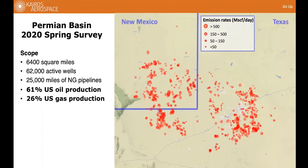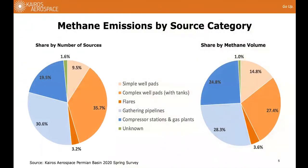Here we show results from our spring survey in the Permian Basin. We are currently surveying a majority of the Permian Basin twice per year, with some areas being done quarterly. The oil and gas industry has never before had access to this kind of methane emissions data, and it is providing us with surprising insights into methane emissions in the basin.